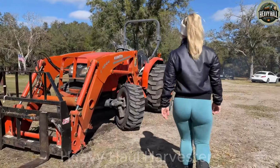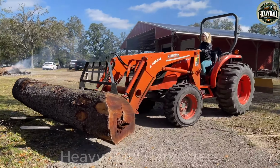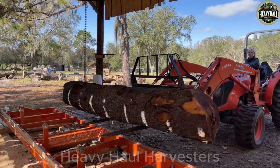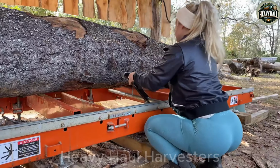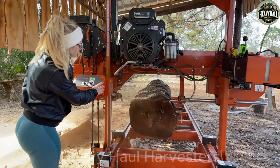Get ready because today we're unleashing a true powerhouse in woodcutting technology. This isn't just any saw, it's a beast of precision and power. Built to slice through the toughest logs with speed, strength, and efficiency, it's here to dominate the forest floor.